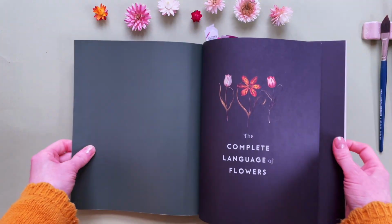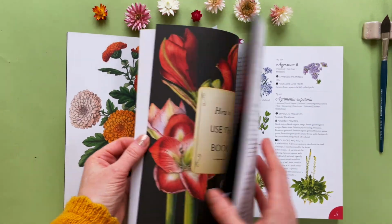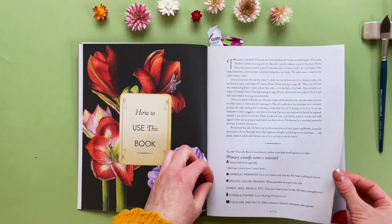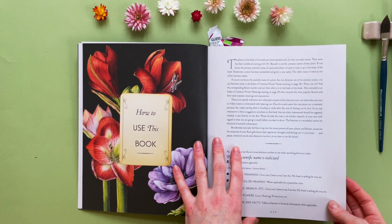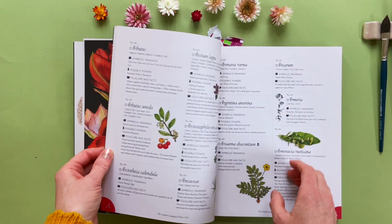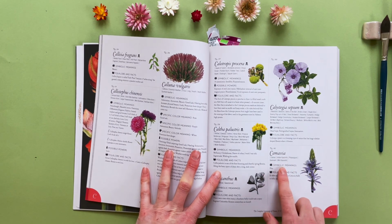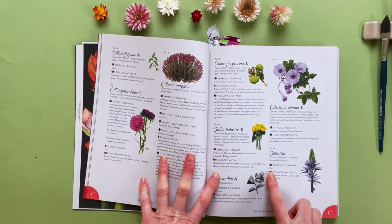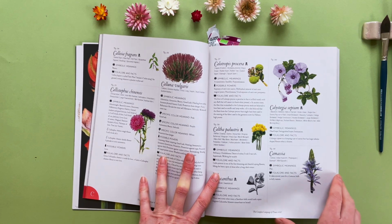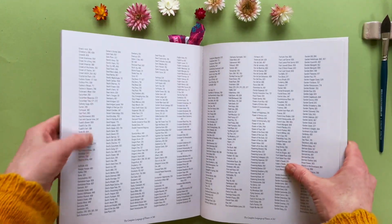And this is a lovely book because, apart from very beautiful images, it has a how-to-use-this-book intro. So the flowers are listed alphabetically by their scientific names, and then you have the common name of the plant. So for instance, this is called Camassia, or Indian hyacinth, and then it shows you the symbolic meanings. Apparently that's play in this case, and the folklore and facts are that it takes several years for a Camassia bulb to fully mature. And you can go through in the back and look up anything you want.